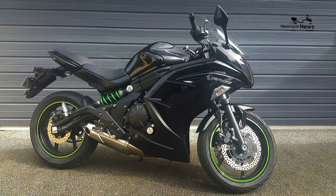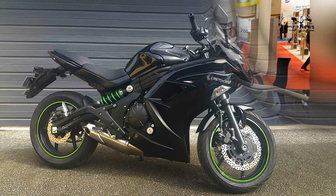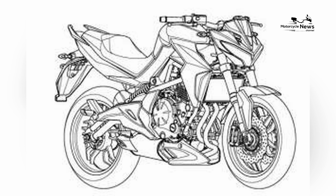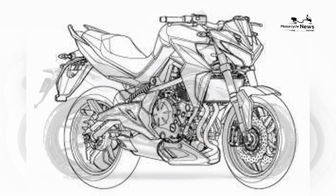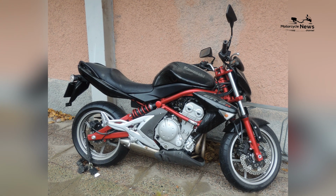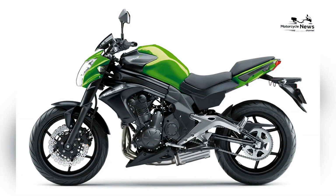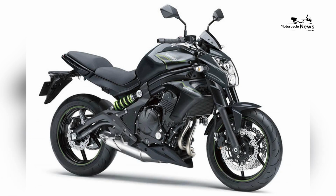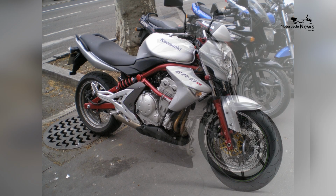Agile and versatile. The ER-6 is known for its agility and versatility. Weighing around 450 pounds, 204 kilograms, it's relatively lightweight, making it easy to handle and maneuver. This attribute is particularly valuable for new riders who are still mastering low-speed control, parking, and tight turns. The lightweight design also contributes to a comfortable and responsive ride, allowing you to navigate city traffic with ease and enjoy winding roads without feeling overwhelmed.